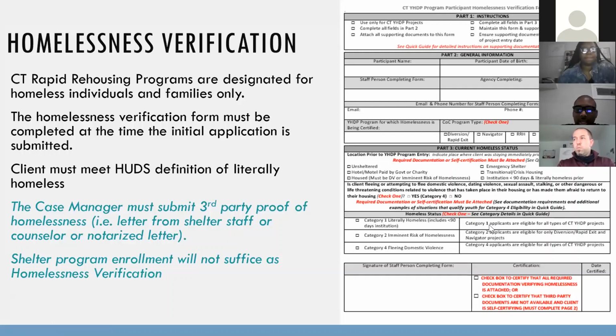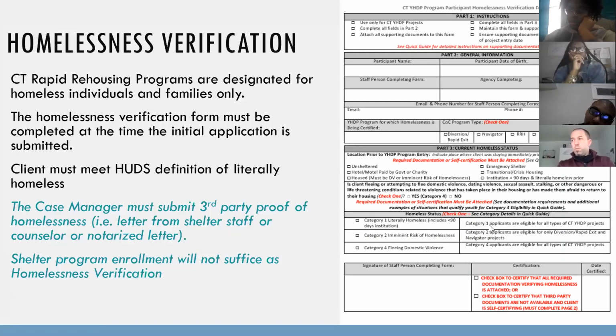We need clear-cut documentation that they were actually homeless. Very simple. So we need the third-party proof from the shelter or shelter provider, even if it's within your own agency. Say you're an agency that provides rapid rehousing and you have a shelter on premise, then the shelter manager needs to write a letter stating that that person has been actively in the shelter.